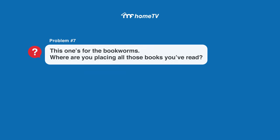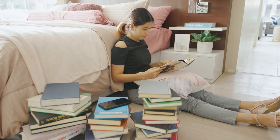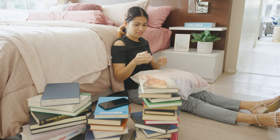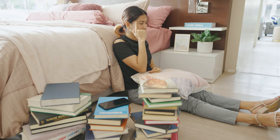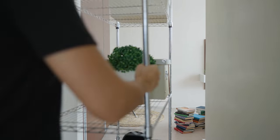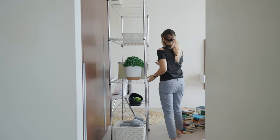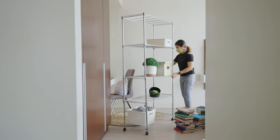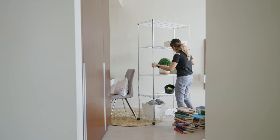Problem number 7. This one's for the bookworms. Where are you placing all those books you've read? Solution: you can actually use a wheeled rack that's usually used in the kitchen or garage to store your books and magazines. Now you have a moving library and it doesn't take much space physically and visually since its frames are thin.